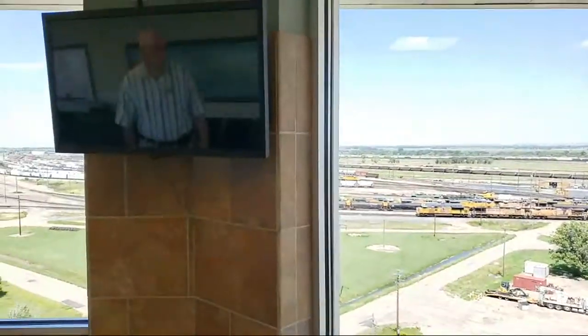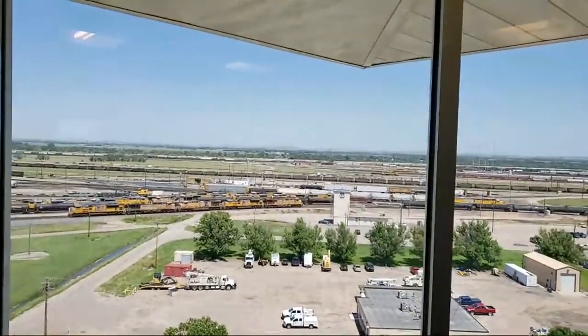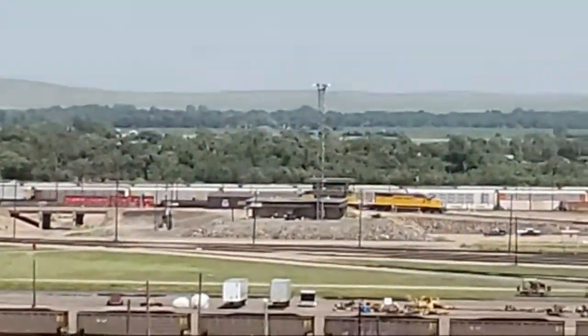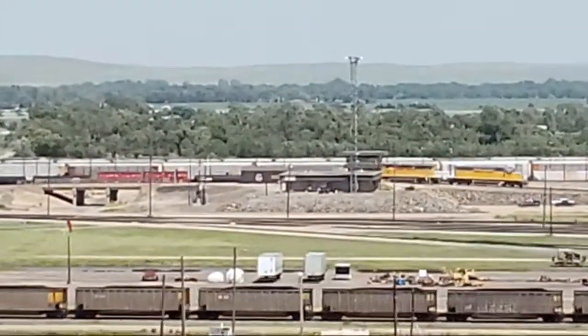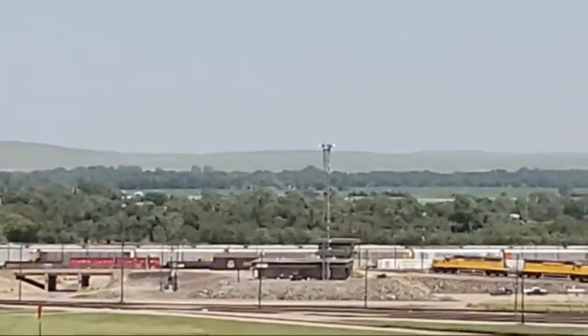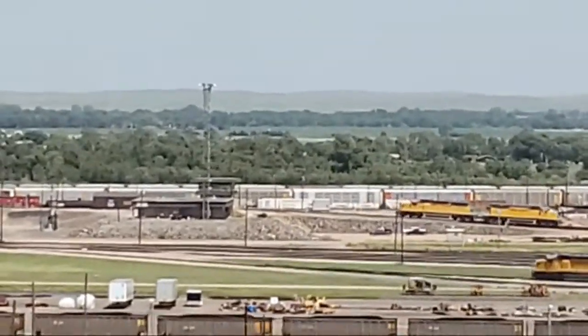Where are the humps, can you see them from here? Right straight across over there, see those two engines going down in front of that building? That's the west hump. Everything over there is westbound. They just finished a train. So the engines are going down into the bowl to move some cars ahead and do a little switching.